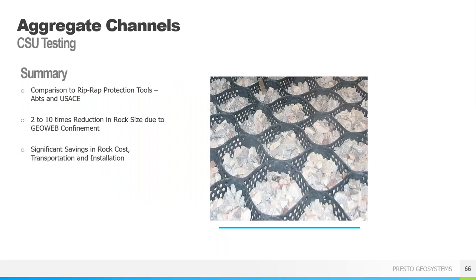When compared to traditional riprap sizing tools by Abt and Johnson and the Corps of Engineers, we find that GEOWEB channels can reduce your rock size anywhere from 2 to 10 times, offering significant cost savings. The large variance is due to bed slope. The flatter the bed slope, the more we can reduce the rock size.